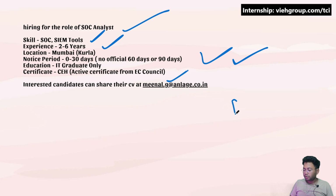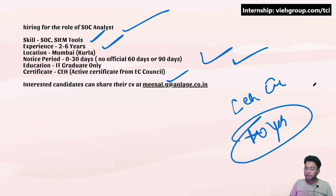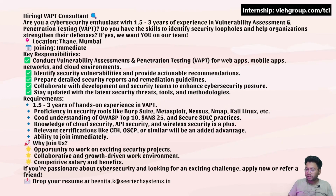Active means if you're going to do CEH from EC Council, you'll have a validity for 10 years, right? After that the certificate will expire and you will not be a certified ethical hacker, right? So it should be an active EC Council certificate, right? This is the mail ID minal.g@anglance.co.in, right?